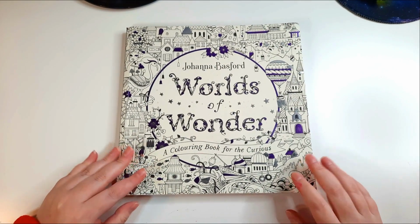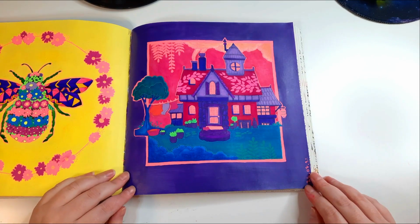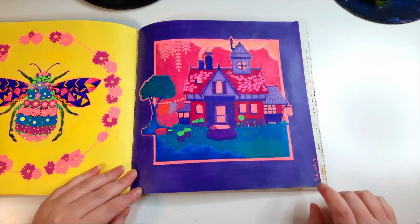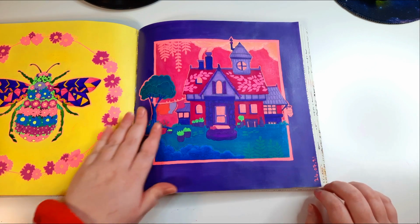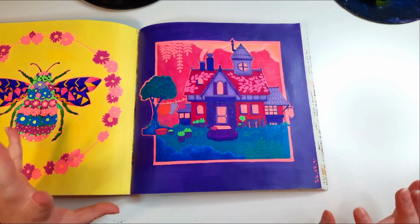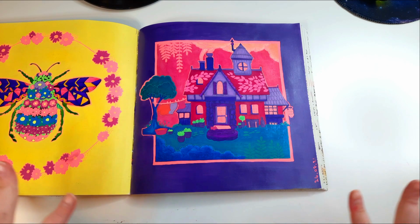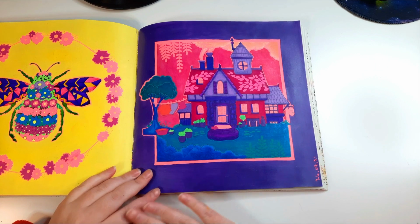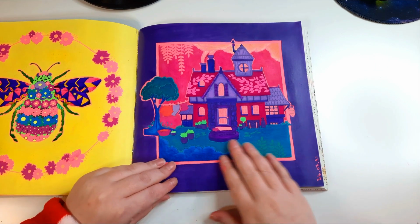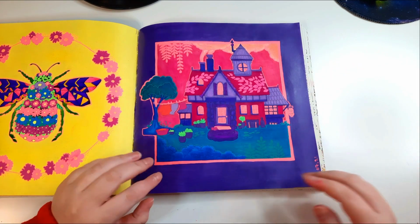And then lastly is Johanna Basford, World of Wonder, and this is my favourite page from this book. I did this on the 24th of July, and I love this page because of the colours. I think it looks like a sort of fantasy cottage. It makes us feel calm. I love the way I switched up the colours. I love the turquoise grass against the purple house and the pink sky, and then the way I outlined it with a Jelly Roll Moonlight.